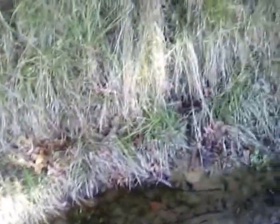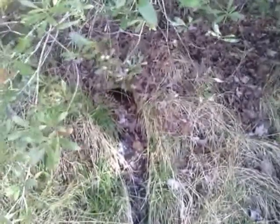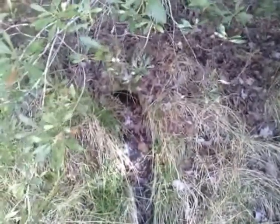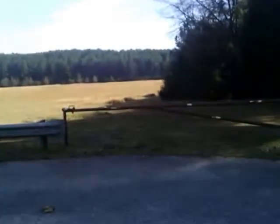Yeah, I found right here, there's all this water in here. There's fresh water coming out of that hole right there. Probably a few more. I'm going to turn y'all back on because I'm liable to see a deer out here.